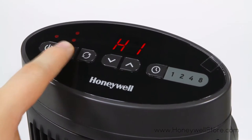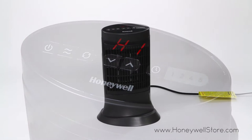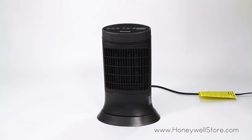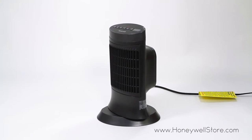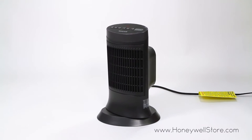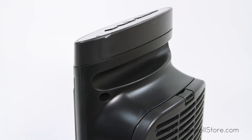A permanent dust filter and the capacity to oscillate heat into wide areas of space make this unit an excellent addition for medium to large size rooms. The slim space-saving modern design fits any home decor, and the recessed convenient carrying handle allows you to easily move the heater from room to room.